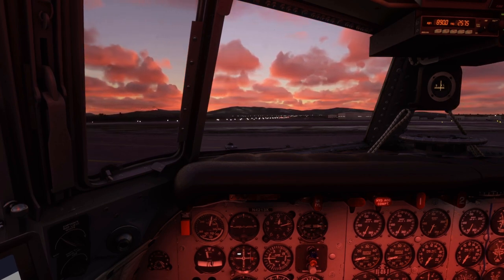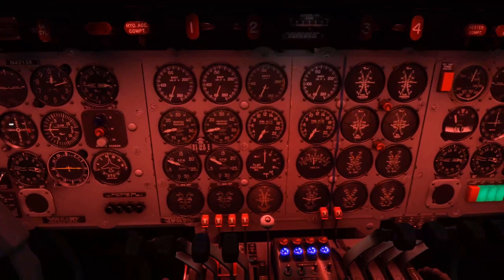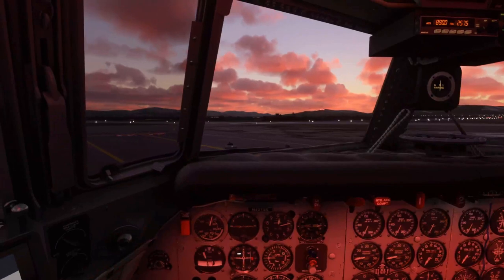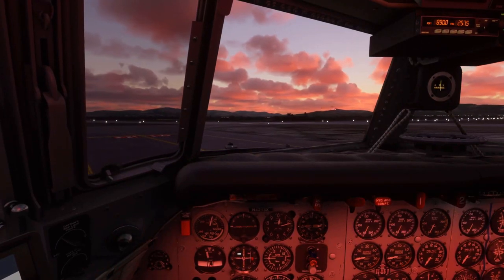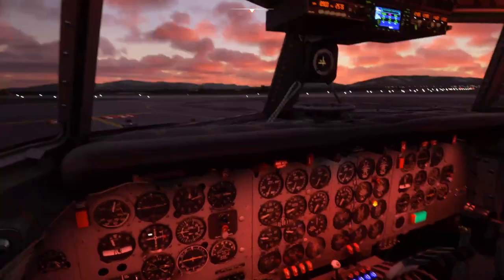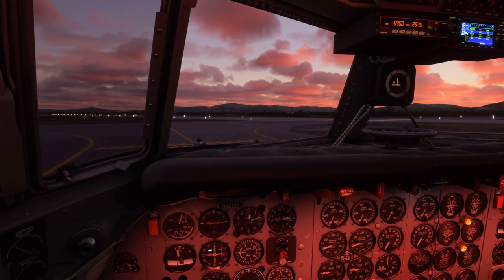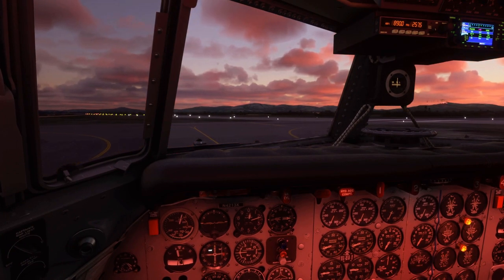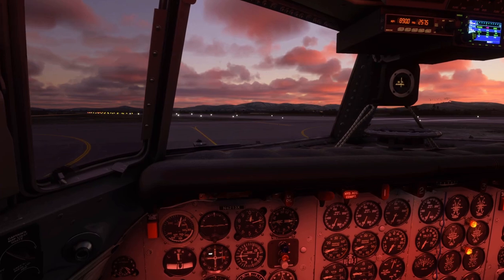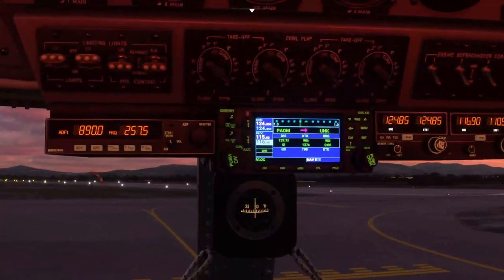So our run-up was completed. Our temperatures and pressures look okay. I've got no warning lights. Our doors and windows are closed and locked. Yep. And flaps. We're going to go flaps 20. 1, 2, 3. Cowl flaps, 4 degrees open.